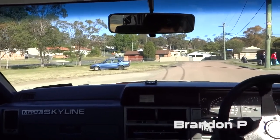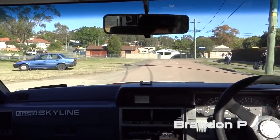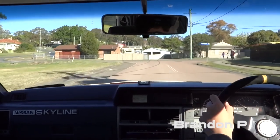I've had this Skyline nearly a year actually, a year next month on the 14th. Central locking, by the way, it locks itself.